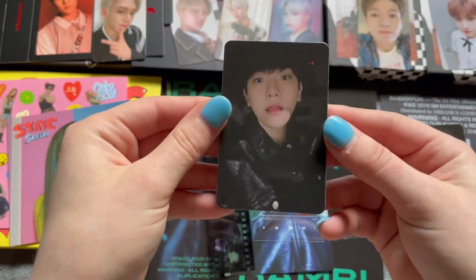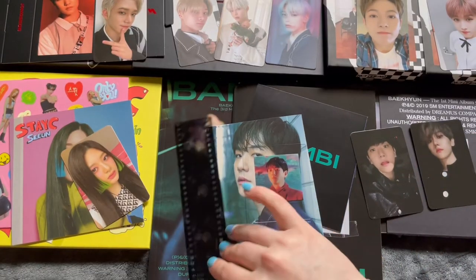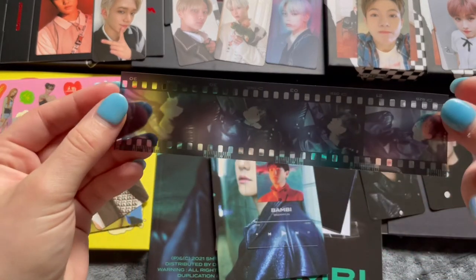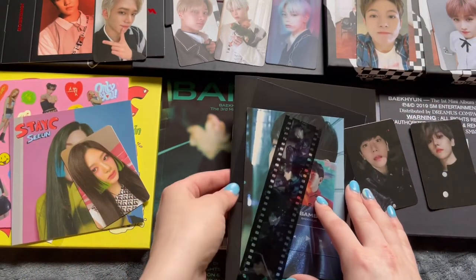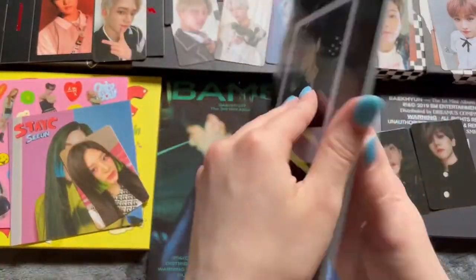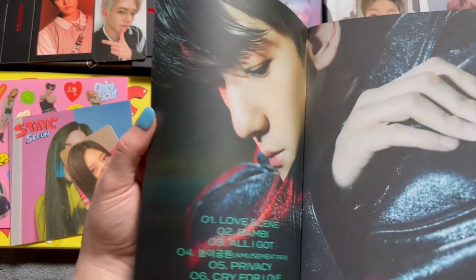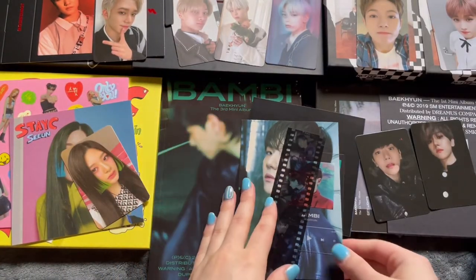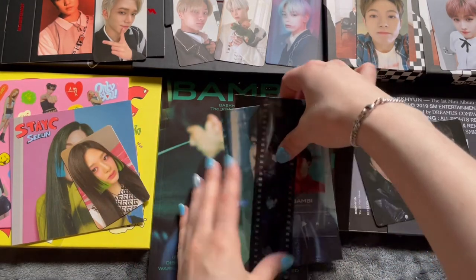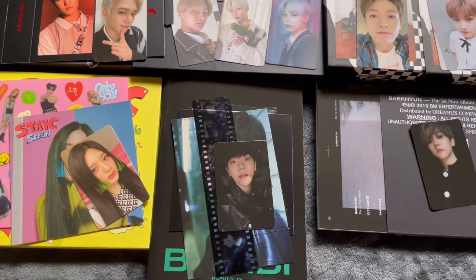And then we got this photo card. So cute. But he is adorable. I love him. His music's great. Here's the little film strip. And this is the CD with the lyrics, I'm guessing. Oh no, it's just another photo book. But oh, it's such a great album. If you haven't checked out Baekhyun's music, you need to check it out because he is so talented and his voice is just amazing.